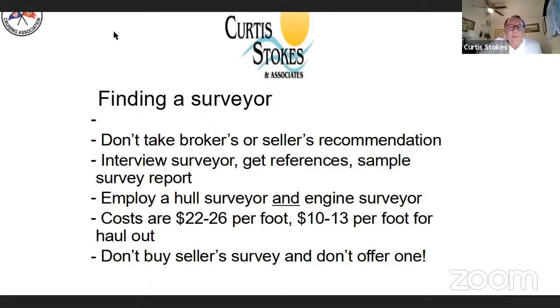And you don't know who did the survey. You don't know if they were friendly to the seller. There's a real value to you as a buyer being present during a survey and learning from the surveyor, and just spending a whole day on the boat with all these people doing their inspections. So do your own due diligence.